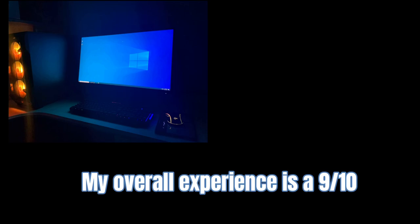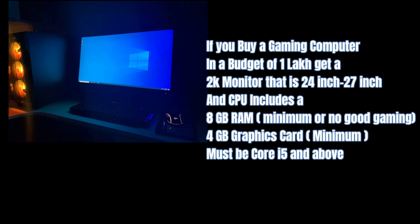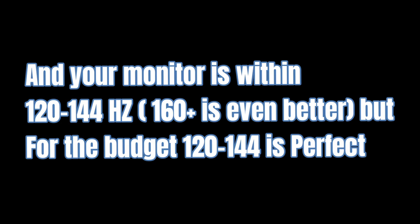And if you are to buy a computer, especially for gaming, you should make sure your RAM is exactly 16 GB or 8 GB. And your graphics card is minimum 4 GB. Also, make sure your monitor is over 120Hz.